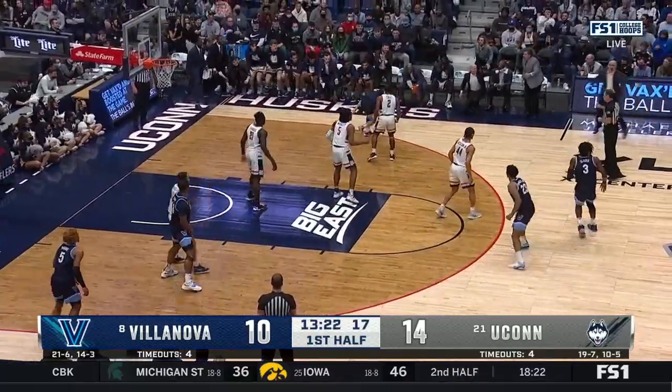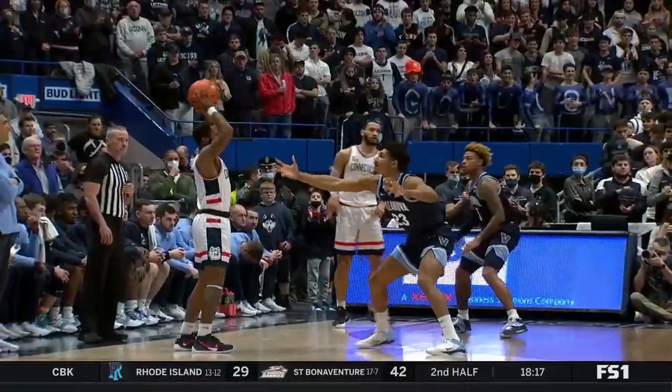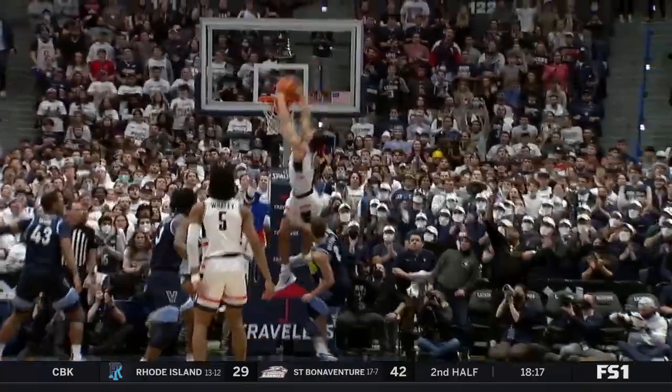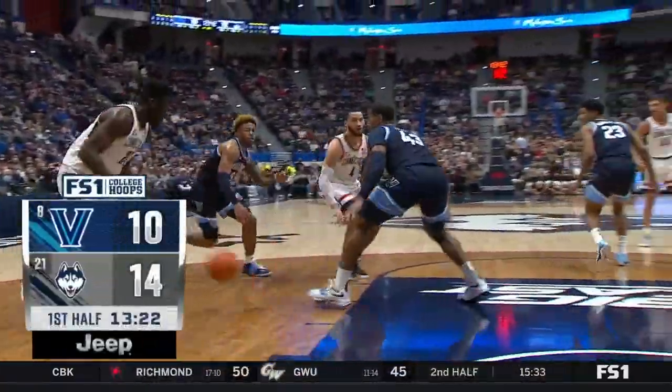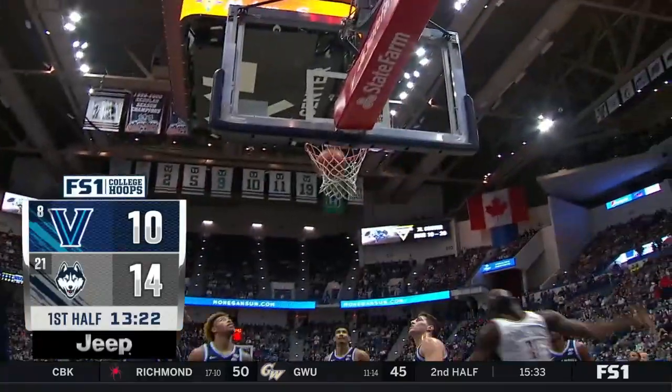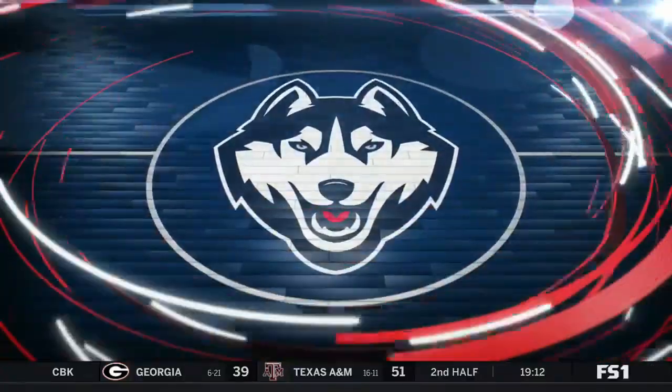Gillespie and Cole. This could be a fun matchup tonight. Cole bats it out of bounds. It'll stay on this end of the floor. Timeout. And what a start for UConn right off the tip. Absolutely. Just a gorgeous play you had mentioned about practice. Big time hops at the rim, but just a nice little curl. Give back. Good use of the rim by the big fella. Beat him. Keep him involved. So tough at the rim.